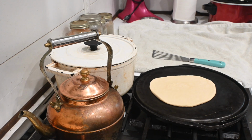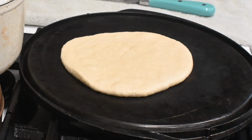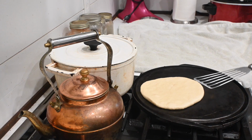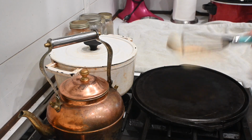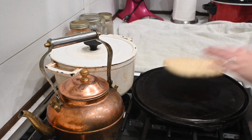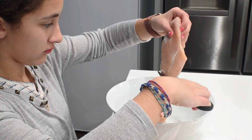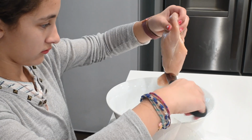And then I'm going to stick that on a hot griddle on my stovetop. You'll know that the first side is done when that top part starts to kind of bubble up. And then you just flip it and pull it off and stick another one on. It's super simple. So while I was doing the flatbread, my daughter here was working on the chicken part.